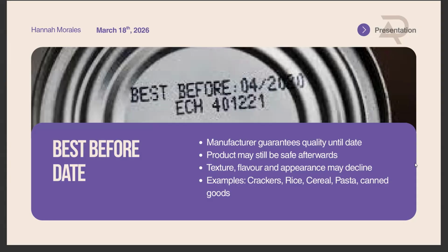And some examples of these types of products that you may see a best before date on are your canned goods, right? Your crackers, your rice, your cereal, your pasta. Most food items will carry a best before date. Some will carry an expiration date, and the onus would be on the manufacturer. They just don't want the liability. So they're telling you, just to be safe, do not eat the product after this date.